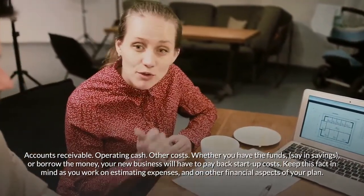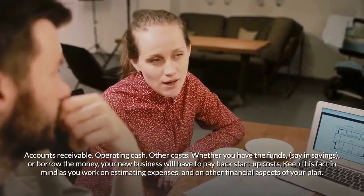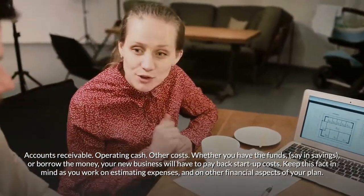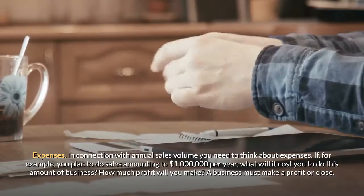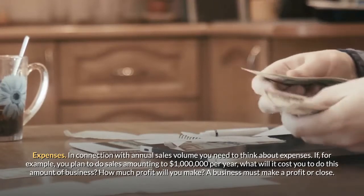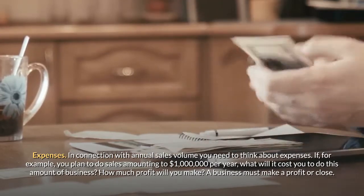Whether you have the funds, say in savings, or borrowed the money, your new business will have to pay back startup costs. Keep this fact in mind as you work on estimating expenses and on other financial aspects of your plan. Expenses. In connection with annual sales volume, you need to think about expenses. If, for example, you plan to do sales amounting to $1 million per year, what will it cost you to do this amount of business? How much profit will you make? A business must make a profit or close.